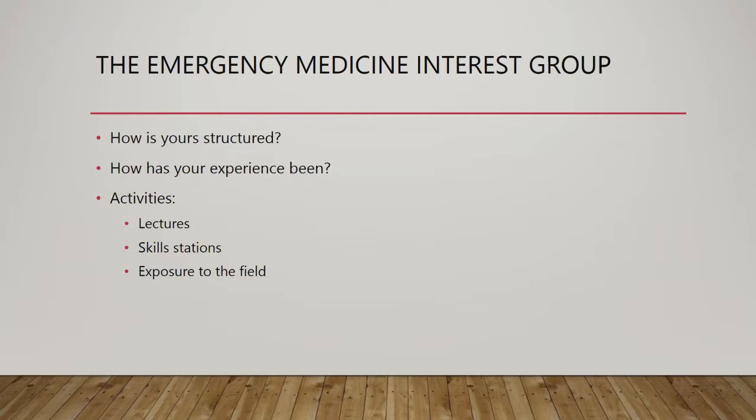So just to survey the audience here, who are residents? Raise your hands for me. Awesome. And who are medical students? All right, cool. I'm glad we have some. And who are our attendings? I got plants over here in the audience with some of my colleagues. So those involved in your EMIG, what's your experience been? Just off the top of your head.